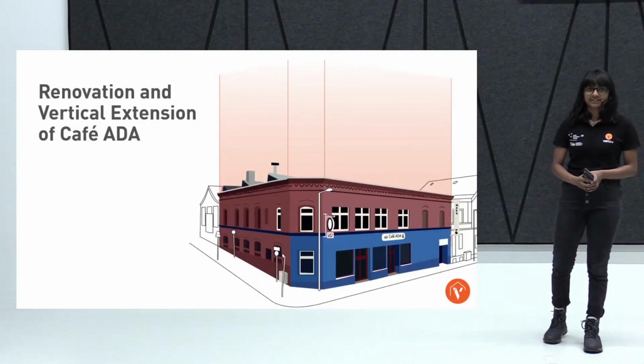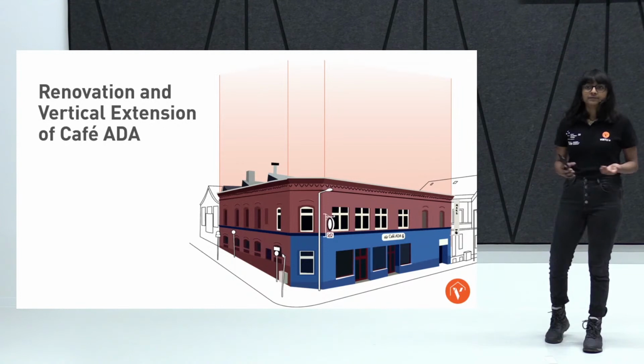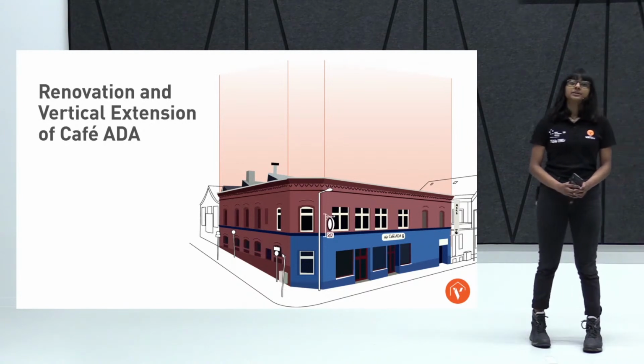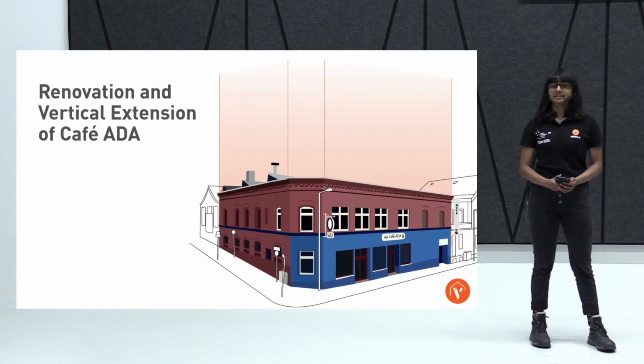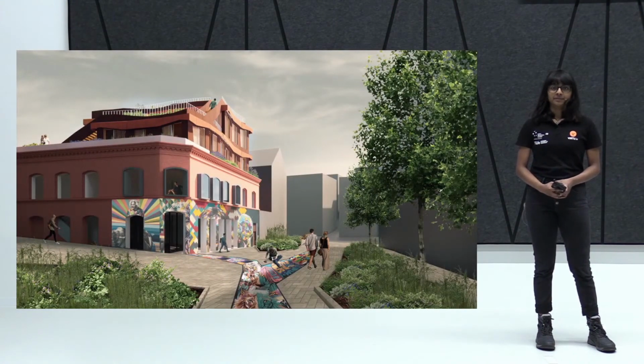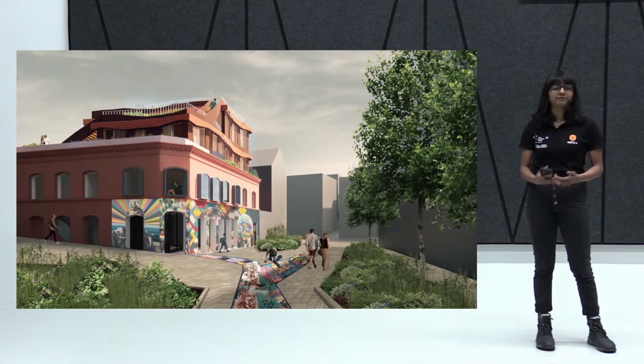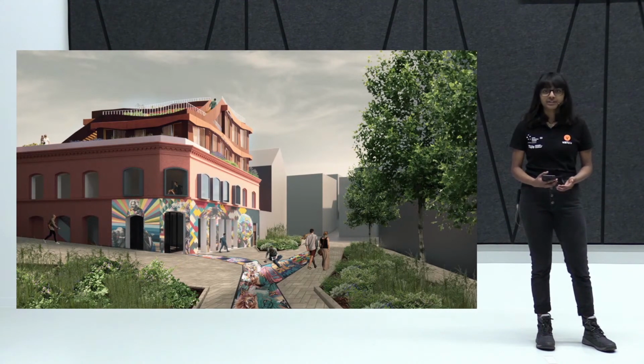In this context, Café Ada is our starting point for Ripple in Wuppertal. Since this is already a dynamic, active location in the city, we see the potential to make it a catalyst for sustainable change. After the implementation of Ripple, this is what we envision the site to look like. But for this to happen, and for our Ripple to expand, first a renovation of the existing situation is needed.